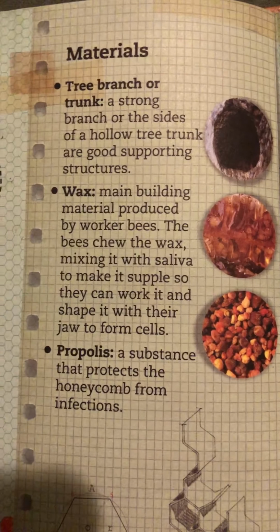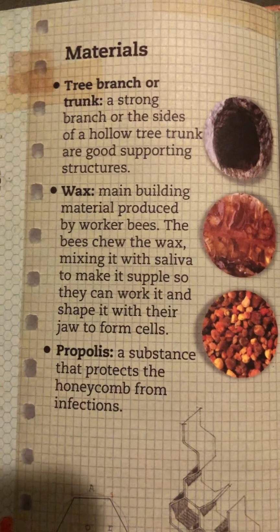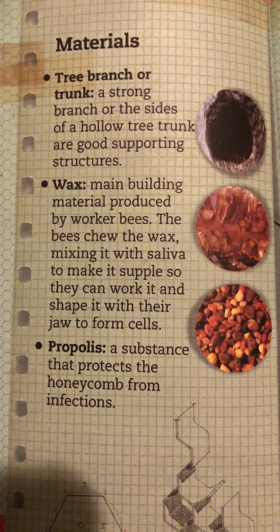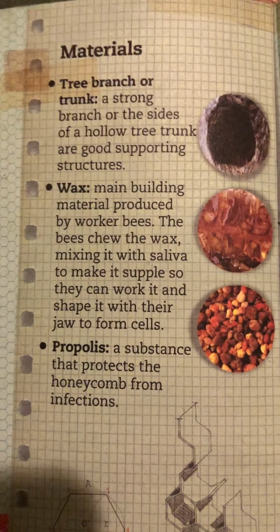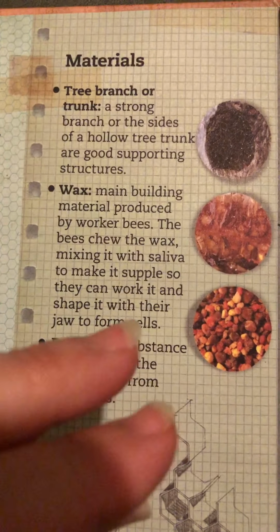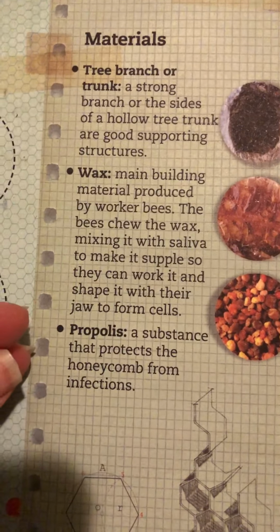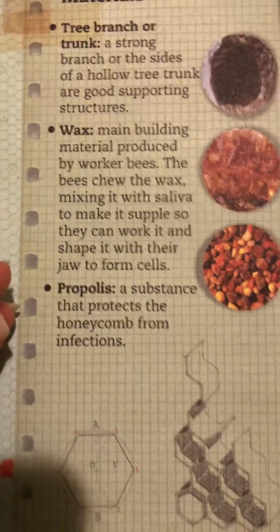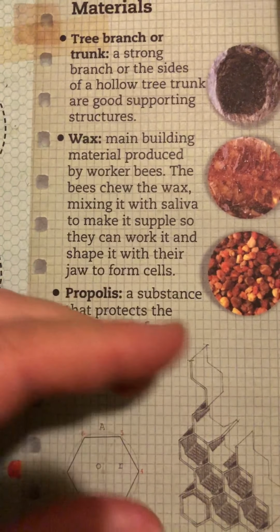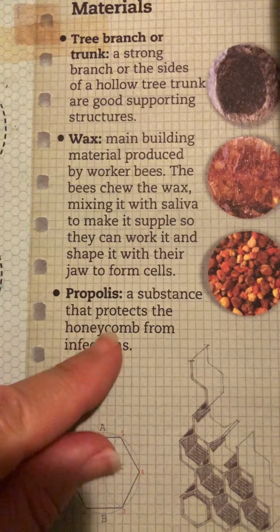Wax, main building material produced by worker bees. The bees chew the wax, mixing with saliva to make it supple so they can work and shape it with their jaws to form cells. So supple means that you can bend it and manipulate it so that it can be formed around something. So that kind of reminds me when we were building our bridges, how some of us decided to use Play-Doh and clay to make that a supporting place and kind of stick things together.